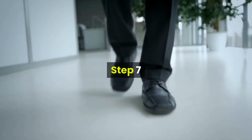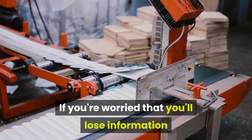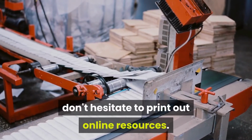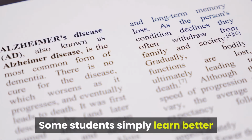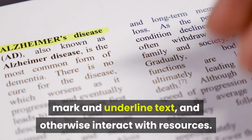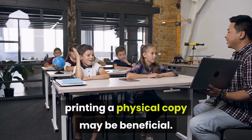Step 7. Print off documents. If you're worried that you'll lose information or study better with a physical document, don't hesitate to print out online resources. Some students simply learn better when they're able to hold a document, mark and underline text, and otherwise interact with resources. For these types of learners, printing a physical copy may be beneficial.